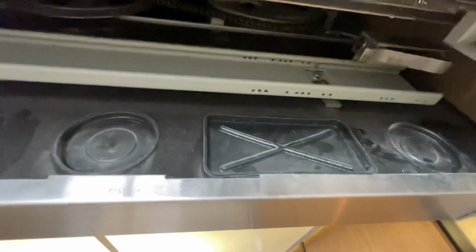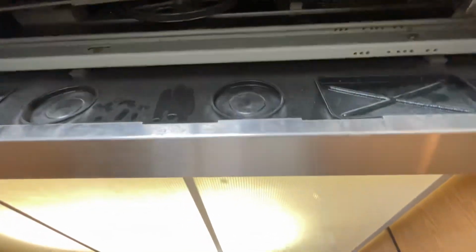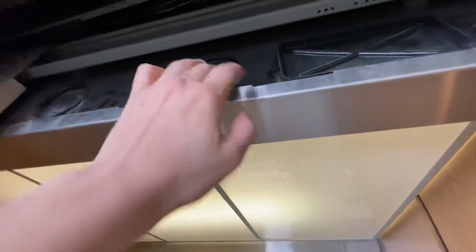It's got the bumper. Oh, this might be a Westinghouse. Huh. This is interesting. Yeah, I actually think this is Westinghouse. Look up there. This is an interesting looking whatever on top of there. I don't know what all those patterns are for.